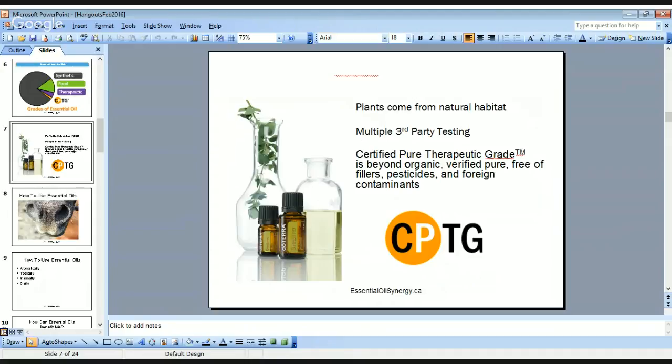So if you go to Walmart and you can buy an oil at Walmart, you are not purchasing a pure grade essential oil. It is more than likely watered down, quote unquote, and has other synthetic materials in there to help thin it out so that you can buy a cheap bottle of smelly oils. It's added with other oils that smell similar to the oil that you're buying.